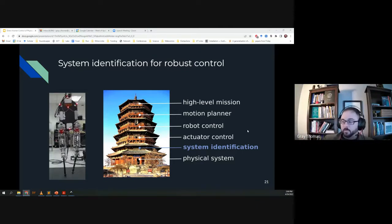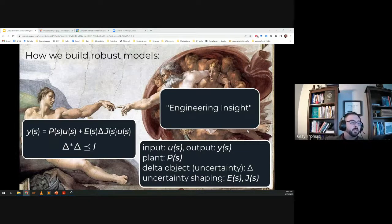And at the lowest level would be system identification. And that's where I planted my research. I was looking at how robust models come into existence. Where do they come from? I was a little disappointed, honestly, when I found out where the robust models come from.